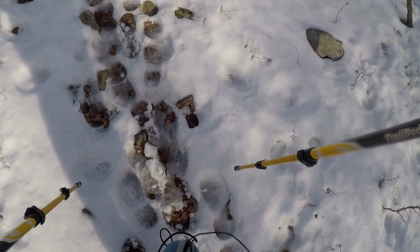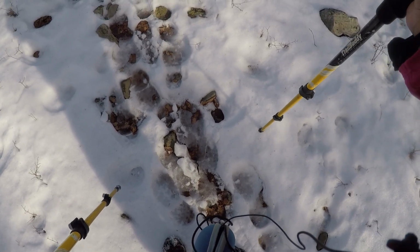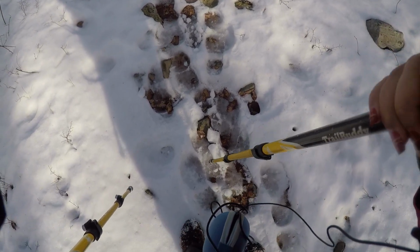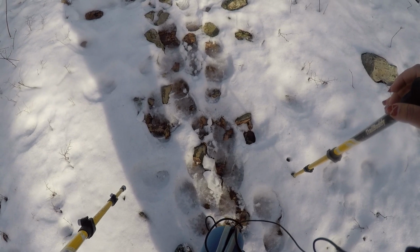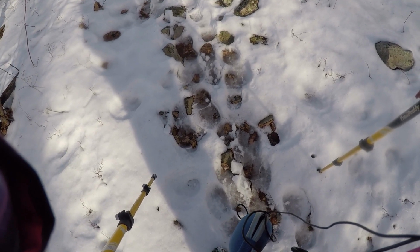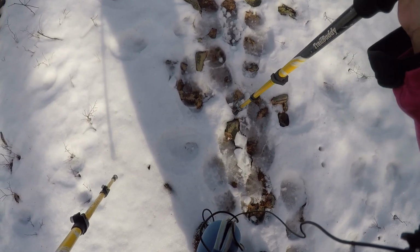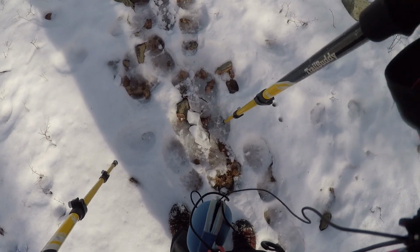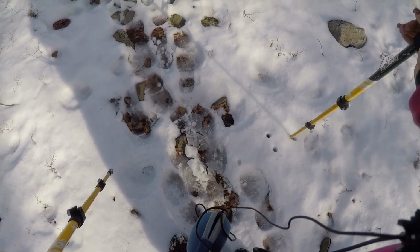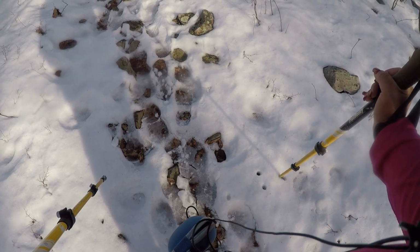Well, as you can see, the snow is definitely a few inches deep, and there is a layer of ice underneath the snow. So this part of the trail is a little treacherous. Gotta be very careful because it's all ice underneath, and about 2.5-3 inches of snow. But it certainly is beautiful.